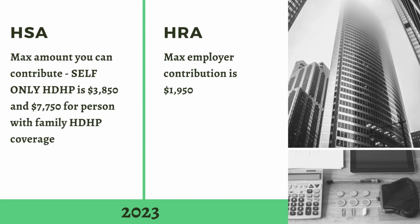There are limits of contributions in all of these health accounts. With an HSA account, the max one can contribute per year for a family is $77.50 and $19.50 by your employer for an HRA account, and that is for the year 2023.